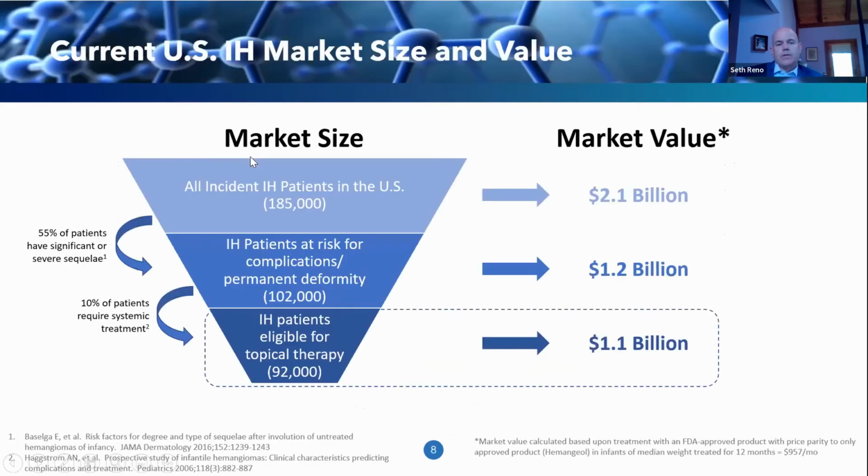So if you look at the market size that we're currently working with today, and this has been pretty stable over the last decade, 185,000 kids, 55% of those kids will have significant or severe sequelae. And about 10% of those patients will also still need an oral therapy, just because of the size or the location of the infantile hemangioma. So we estimate, conservatively, about 92,000 kids a year will be eligible for topical therapy. And if you combine that with the current cost of Hemangiol, that's about a $1.1 billion marketplace.